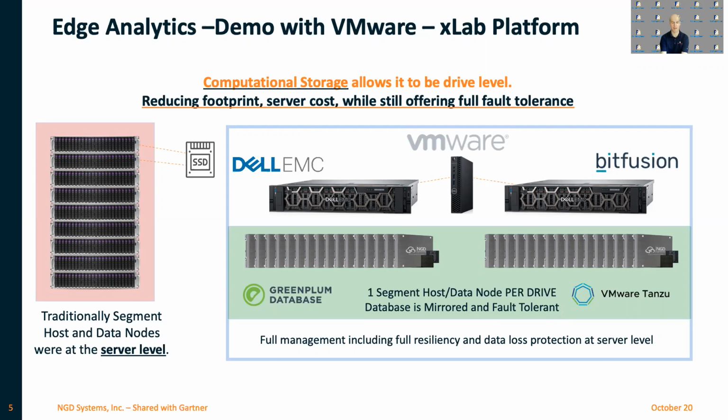So if we think about how much rack space we have to take up to do a certain amount of work, companies like NGD are showing that computational storage can lead to much more condensed deployments. And that's really important at places like the edge, where rack space can be incredibly expensive.